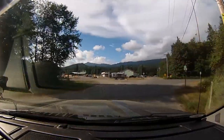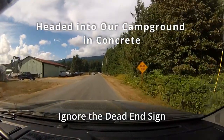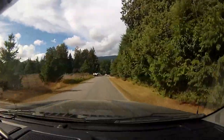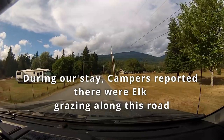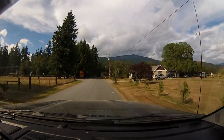There is a nice turnoff sign for the campground so you can find the road to turn onto. However, it then has this kind of crazy Y and a dead end road sign that takes your eyes off of the little bitty campground sign that goes to your left. Be careful that you don't miss this.